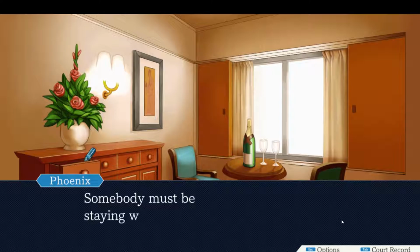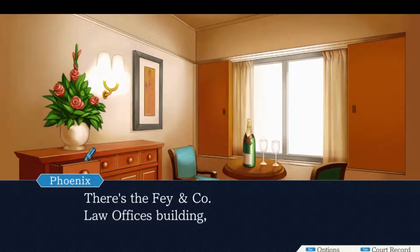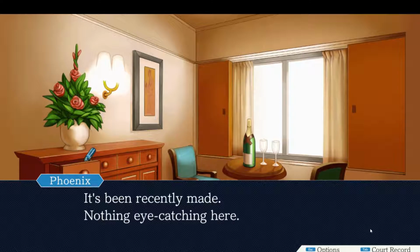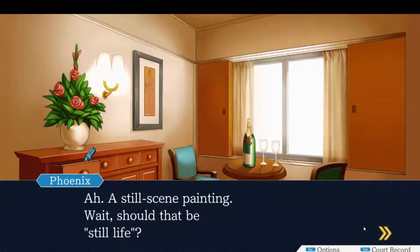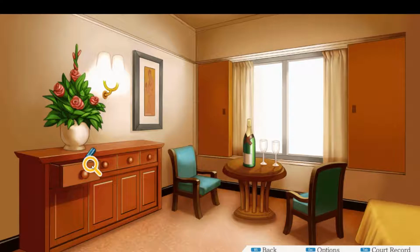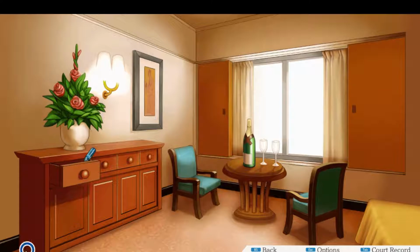Someone's staying with Pinky Heart Lady. So she can see it right across from her hotel room. Bed. Nope. Okay, let's try to look at that. Oh, look, a picture of something. It's kind of still life. Yeah. If you put real flowers in the hotel room, maybe it's too big of a pain in the butt to have to change them out. Alright. Okay, so she really doesn't want me looking at that. Okay. So.